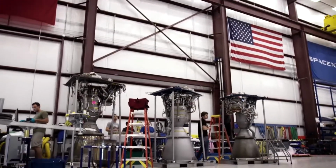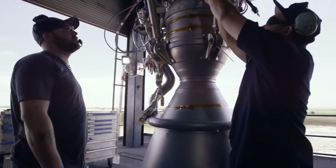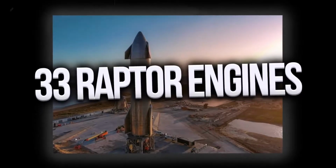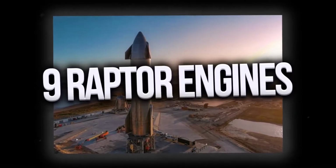To be clear, Elon Musk has not created a race of evil warriors that cry "exterminate" as they take over the world. The Raptor 2 engine will power SpaceX's Starship rockets and huge Super Heavy boosters. Each Super Heavy booster will be propelled by 33 Raptor 2 engines, while the Starship spacecraft will be propelled by 9 Raptor 2 engines.